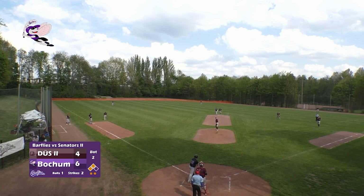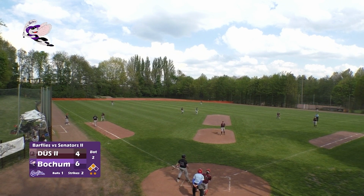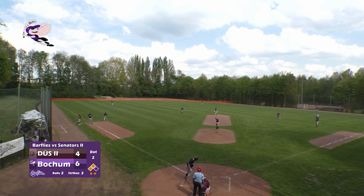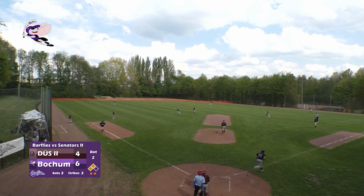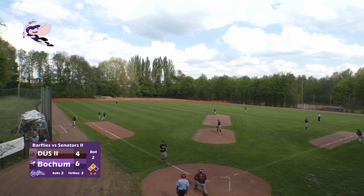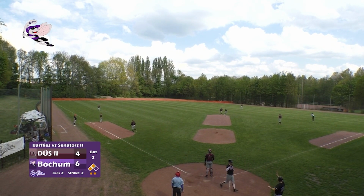So already one time through the lineup, Ilya in his first at bat singled. He led off the Barflies in the inning. He scored on Daniel's single. He gets another line drive fly ball to deep right center field. That's going to score 2 more, clearing the runners in front of him. Also, again, with another stand-up double.